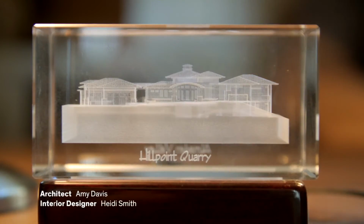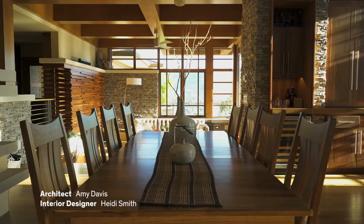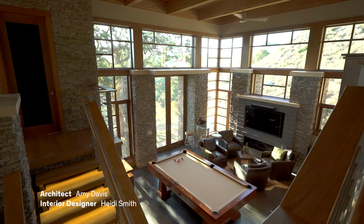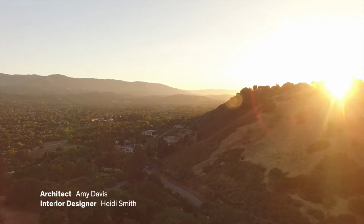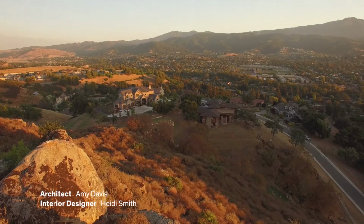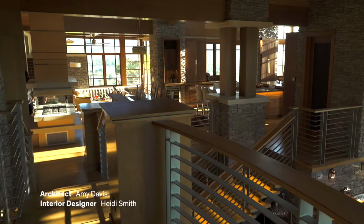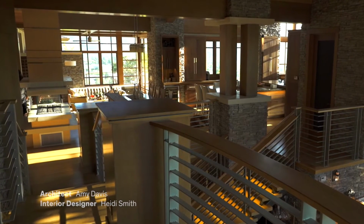The layout of the house, which is really where the architect just shined for us, was we were just trying to capture all the different views available from the center of the house. And so again, we wanted to be able to capture the valley in the south, but at the same time still be able to see the quarry mountain peak to the north. And yet to be able to be in the center of the house and be able to kind of take it all in at once.